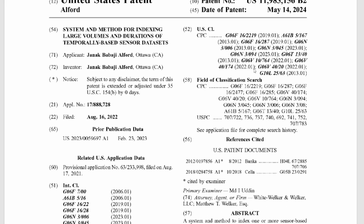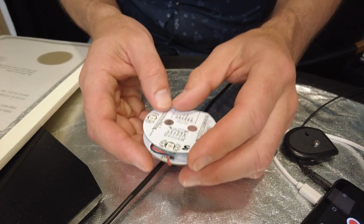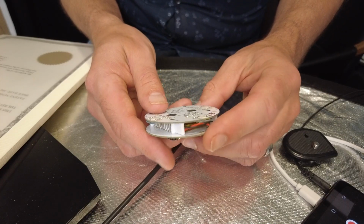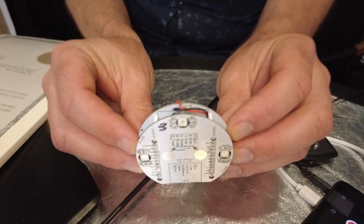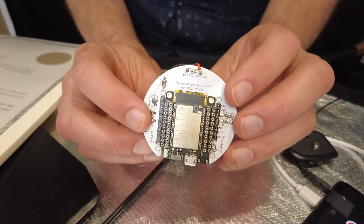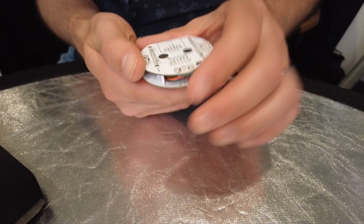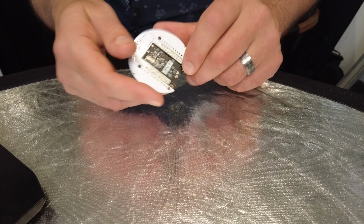The patent is called System and Method for Indexing Large Volumes and Durations of Temporally Based Sensor Datasets. The idea behind it started about 5 years ago when I started working on these devices. This is one of my Simeo sensor devices, a multimodal sensor device. It collects audio and light and touch and motion, magnetic field, and interaction via these capacitive touch buttons on the front. Think of it as a kind of sensor hub, if you will.